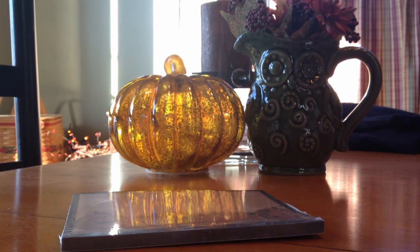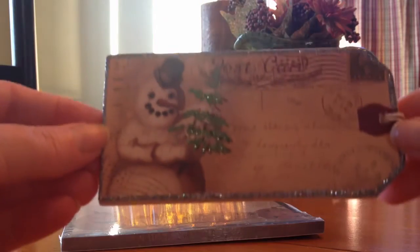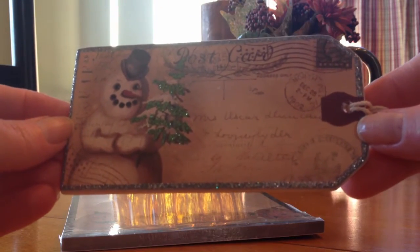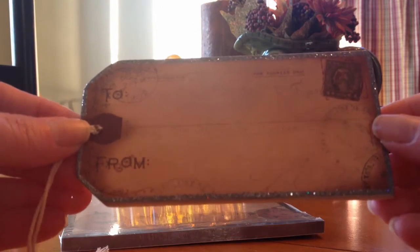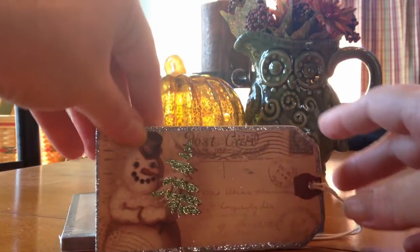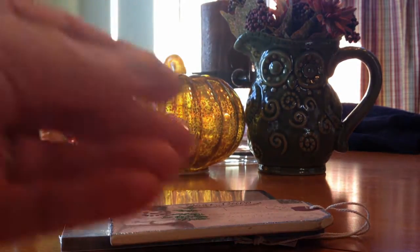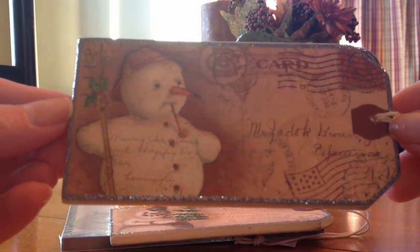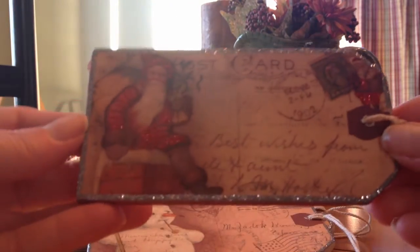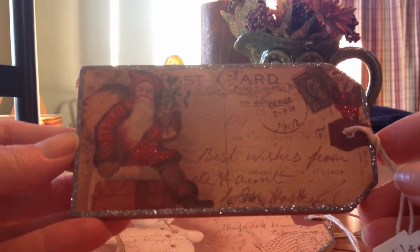I also got, I'm not sure, I guess you could put them on the Christmas tree or put them as a tag on a Christmas gift. But it's very cute, to from. So I got that design. And then I got the snowman with the pipe. And of course Santa hanging out on the chimney.